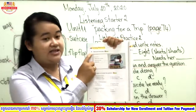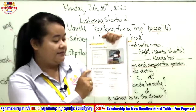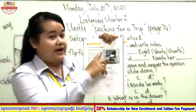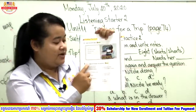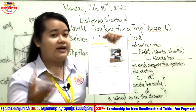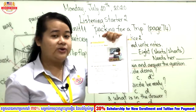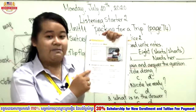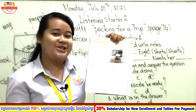So teacher has exercise A and exercise B. For exercise A, you need to listen and write notes. And after that, for exercise B, you need to listen again and answer the questions. So right now, teacher will give the audio track for you that is related to exercise A and B. So now let's start to listen with teacher all together.